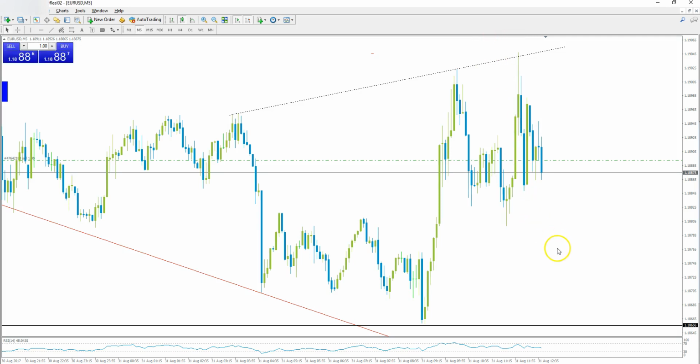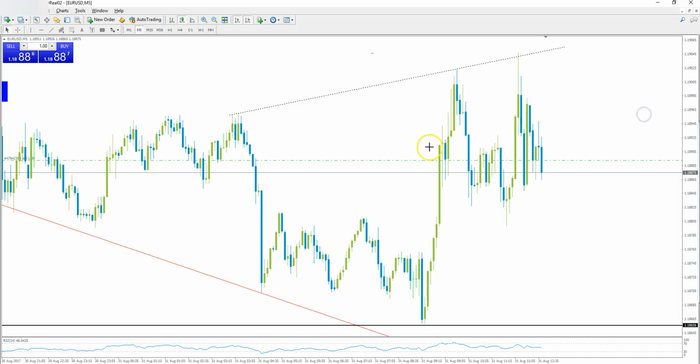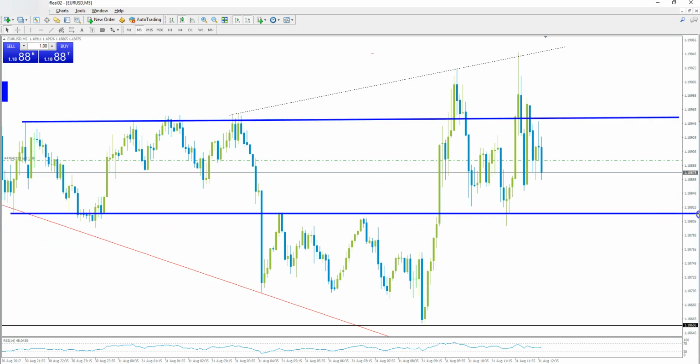So now, assuming this is a range, let me mark the range highs. Let me draw it the right way. Perfect, that's fine, right? Range highs and then a small little range. So what is happening? They are pushing lower. They broke the range lows, right?